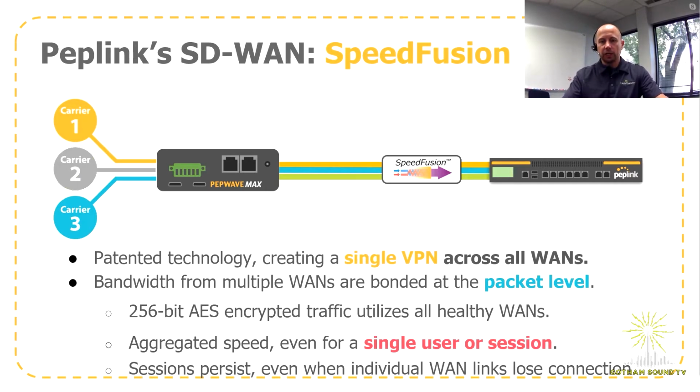With Peplink and SD-WAN, they can provide 3 main feature sets. Before I get into that, Peplink's SD-WAN is a VPN technology. It's a point-to-point technology, in other words, it uses 2 devices. The 2 devices could be a physical device at the head end and an edge device at a remote location. You could have a virtual appliance that you store in the cloud, like in AWS or Azure, and that could be your head end device. Or you can go to Peplink and rent space, or as a service, for their virtual appliance. So you have 3 different types of connections.